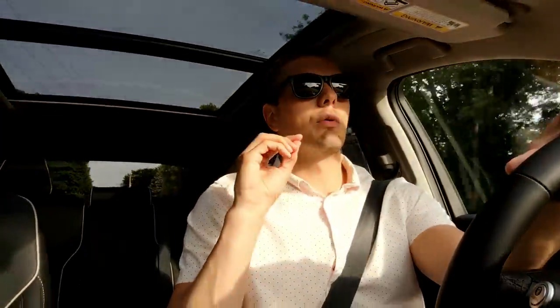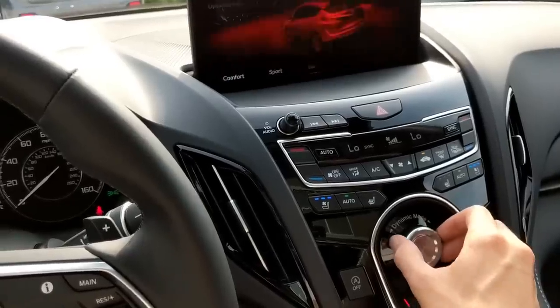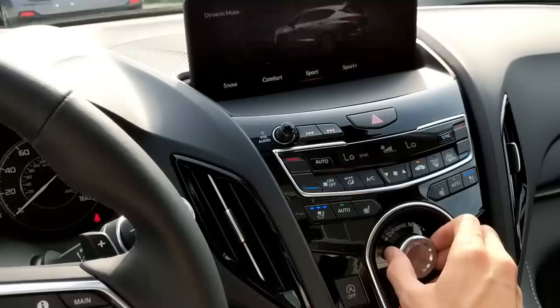And this is what I'm talking about with Acura bringing it this year with this generation. It's really focused on sport and performance. Their moniker is precision crafted performance, and it really shows because they want you to drive this thing aggressively and have fun and be sporty. So the drive mode that defaults when you turn the car on is Sport. There is a snow mode, a comfort mode, a sport and a sport plus.